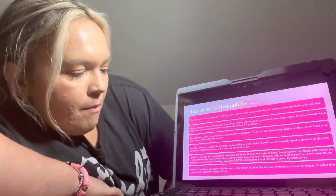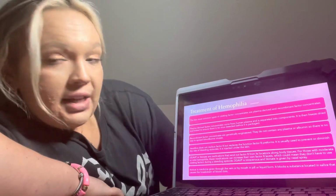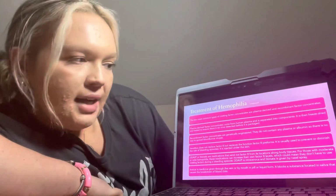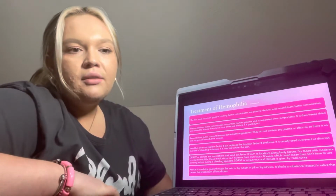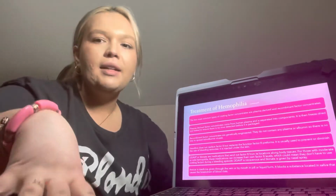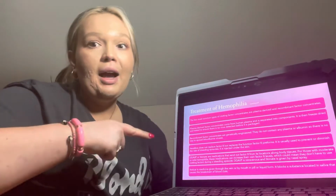Recombinant factor concentrates are usually genetically engineered, which is insane that we have the kind of modern medicine to do this. They don't contain any plasma or albumin, so there's no way for a person to get a virus or to get sick off what they're given. So it basically is like, this is not why you're sick. It's almost like a perfect concentrate. This is the one I would want to get.